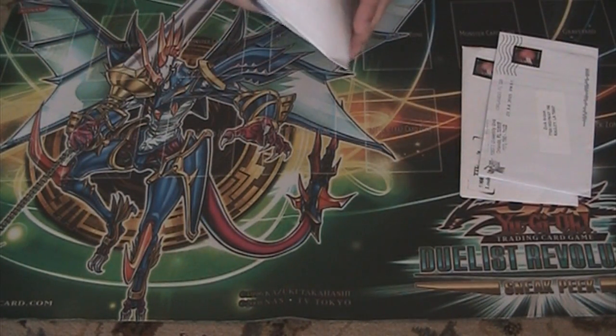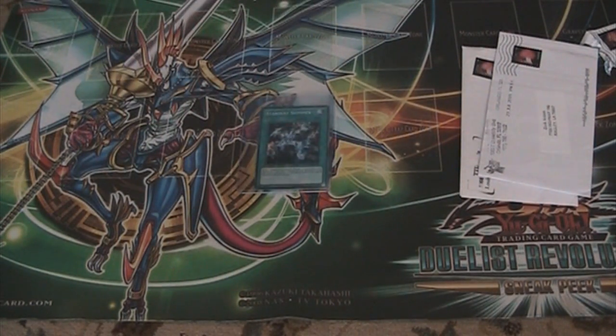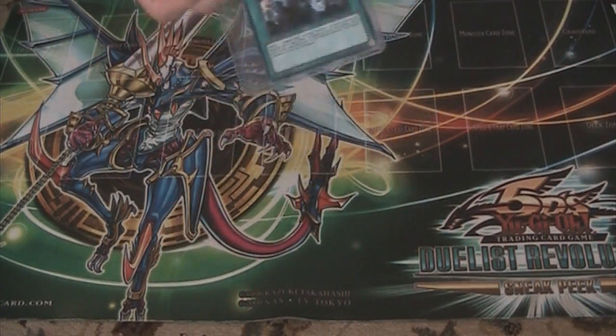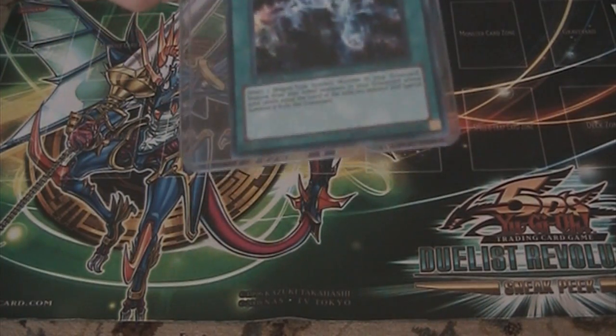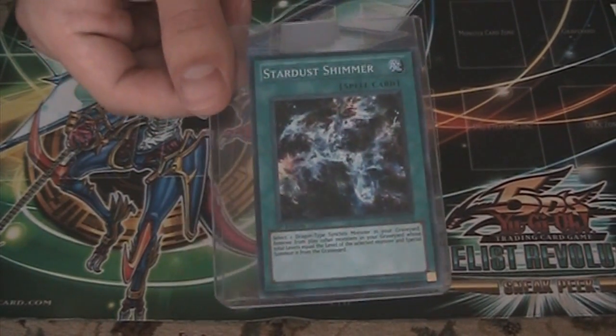So first, Stardust Shimmer. I would like to say this, that I'm not really a meta player. I probably will never make it to even a regionals. I'd like to buy cards that I enjoy, that I think are good. And I don't know if this is like a super rare one. It's a shiny. That's all I know. It's shiny, and I really like it.